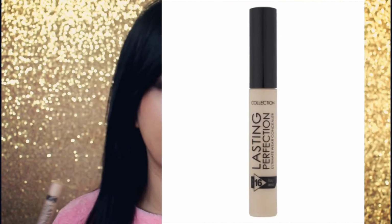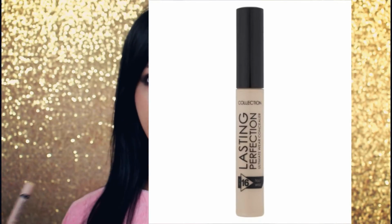Now I have to talk about a drugstore concealer which I just started using, and that is from Collection. I'm in the shade Warm Medium number 3. Every YouTube personality in the UK completely adores the concealer from Collection, and they keep talking about this little humble product for about £4, and they said that this is almost as creamy as the NARS Creamy Concealer. It is very creamy, it's very blendable, it definitely just brightens.